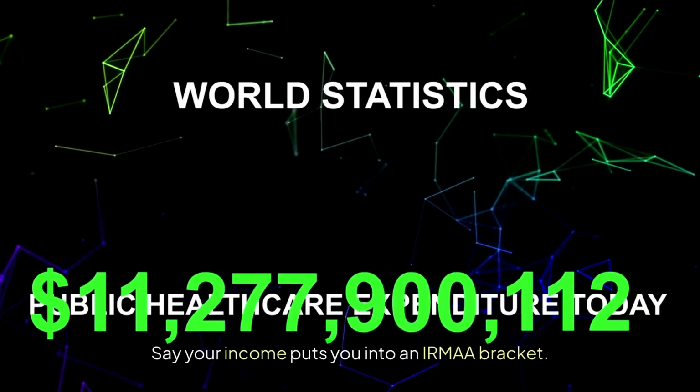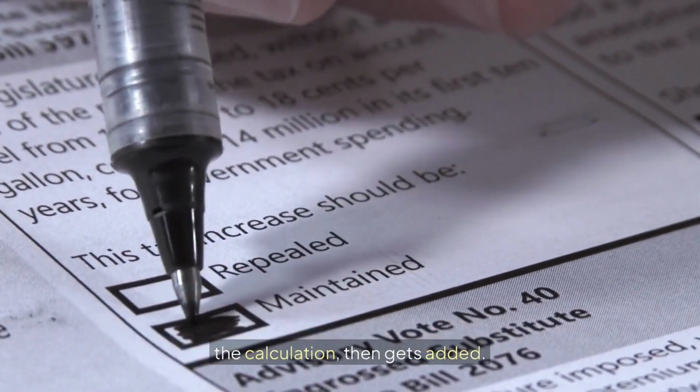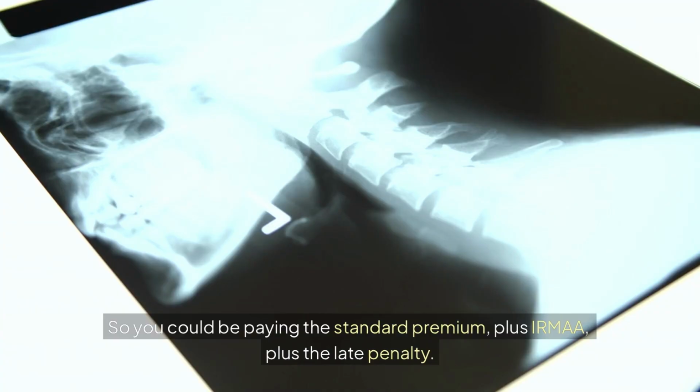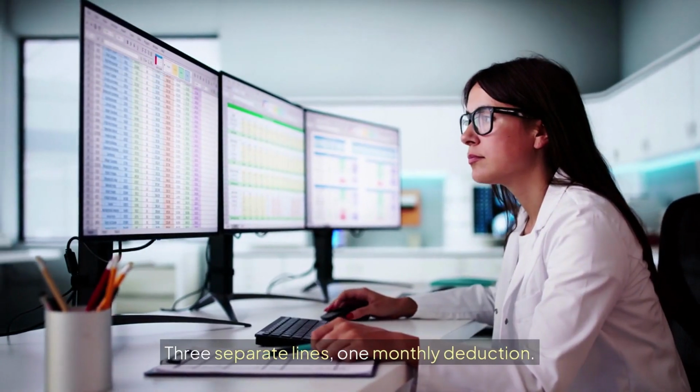Say your income puts you into an IRMAA bracket. IRMAA raises your Part B premium based on your tax return. The late penalty still uses the standard premium for the calculation, then gets added. So you could be paying the standard premium plus IRMAA plus the late penalty. 3 separate lines, 1 monthly deduction.